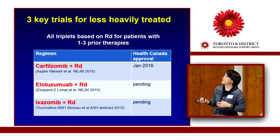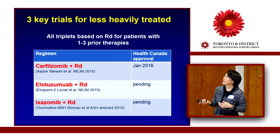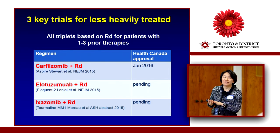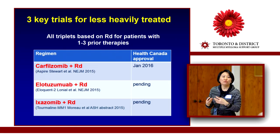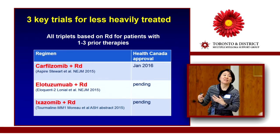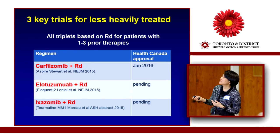There are three trials that are useful to be aware of, building on RevDex. Remember I said these are now our backbone treatments, RevDex and VelcaDex, and now we're looking at adding a new drug on, so you've got three drugs. These are triplets based on RevDex. These are three different randomized trials that have been presented, comparing the three drug combination to RevDex alone. RevDex is a common regimen we use right now in myeloma relapse, so we are trying to make it better. These are for patients who have had only 1 to 3 prior lines of treatment.